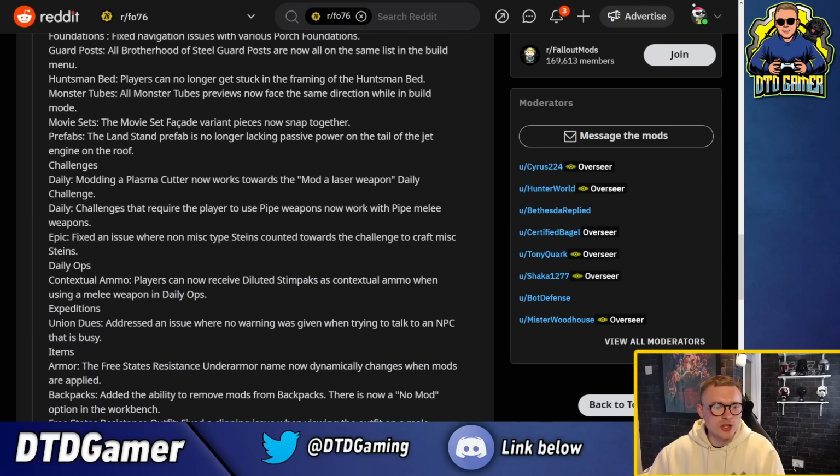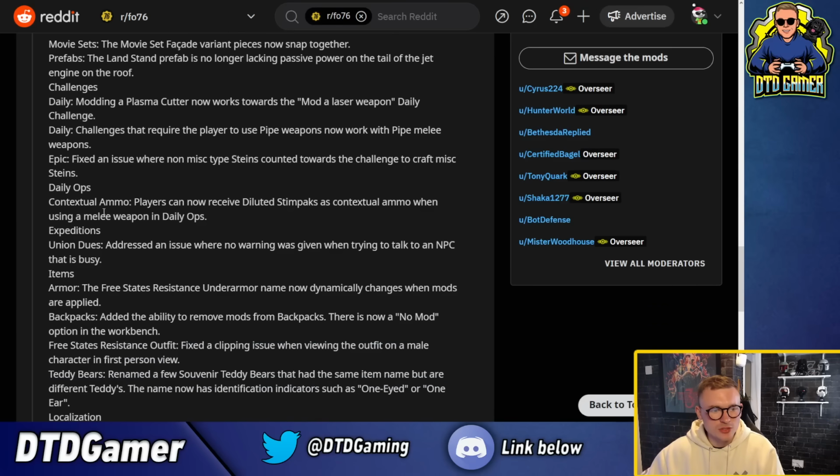Challenges. We've got a daily where modding a plasma cutter now works towards the mod laser weapon. Challenges that require the player to use pipe weapons now work with pipe melee weapons. Epic fixed an issue where non-miscellaneous type steins counted towards the challenge to craft miscellaneous steins. Then we've got some daily ops ones, contextual ammo. Players can now receive diluted stim packs as contextual ammo when using melee in daily ops.